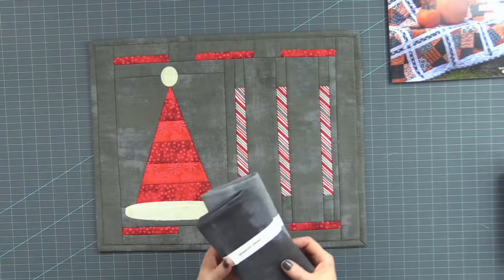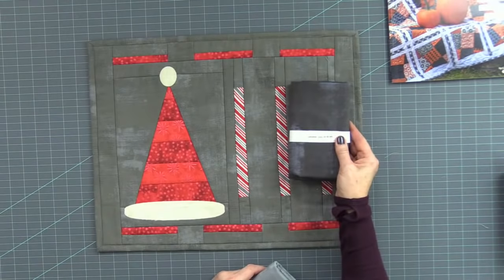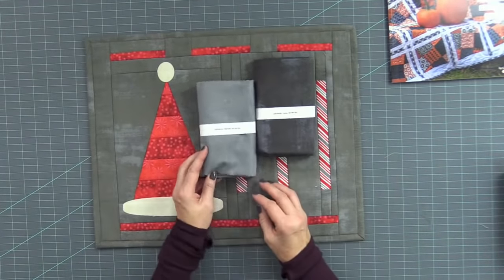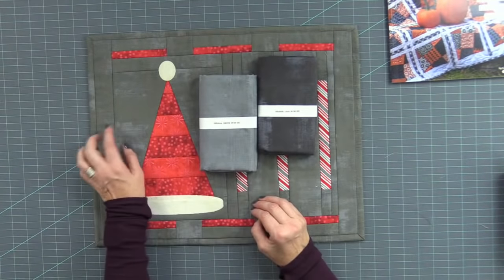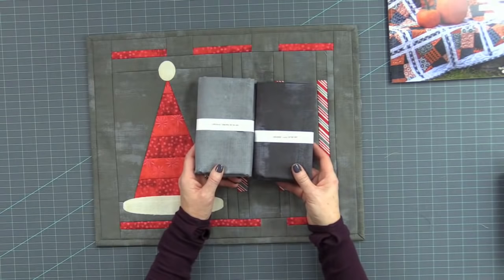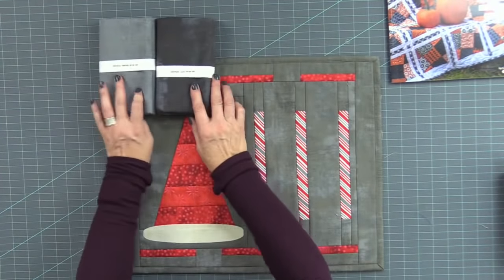So I pulled a couple other grunges just to show you the difference. This is the Lead grunge, and look how it's darker, obviously, but it has a lot more blue in it. And then this is Smoke. It's lighter, but it also has a much cooler feel than this one, which has a lot of green and brownish tones. It's so interesting how different a gray can be. Like I said, there's way more than 50 shades of gray in the world. There's hundreds and thousands.